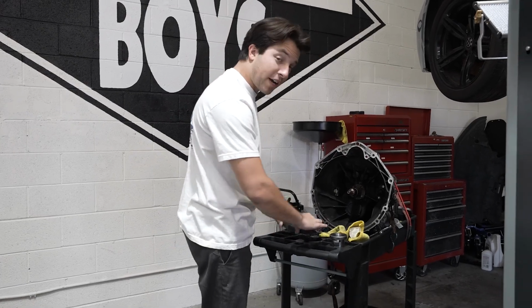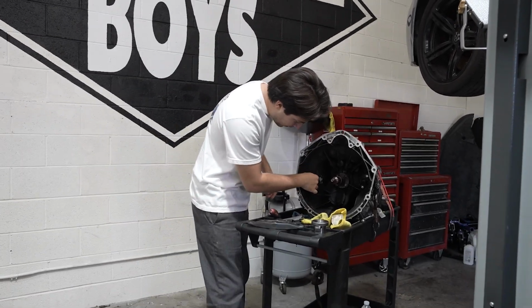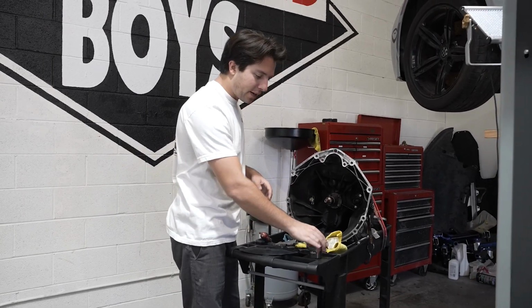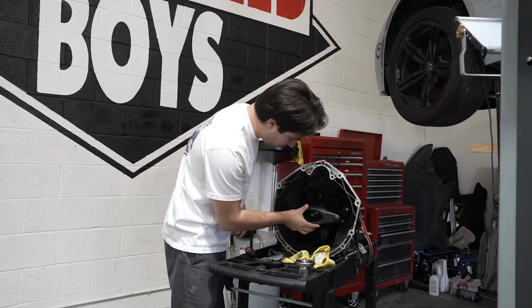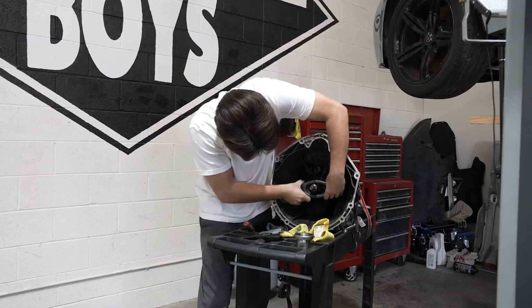Okay, now for the most important part, we got brand new components like this fork, brand new pivot pin, spring, lubed everything up. You got that release bearing. So anywhere where two spots touch is pretty much lubed up. Now I just gotta fit this fucking piece in here.